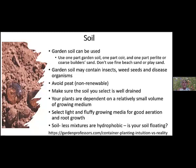Avoid peat. Peat is a non-renewable source, and it takes hundreds and hundreds of years to develop a peat bog, and we're recommending that you not use peat anymore. Several garden centers that I visited recently have peat-free products now, so you can ask for that, and people are becoming more and more aware that that's an option and a good option.